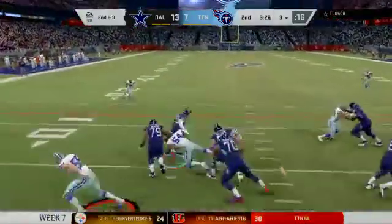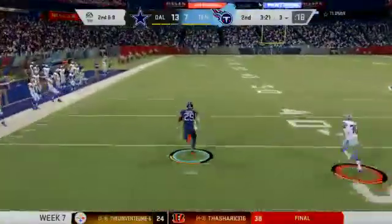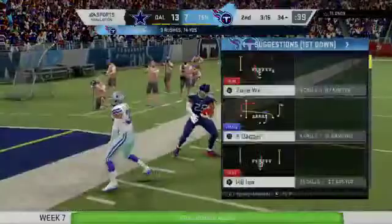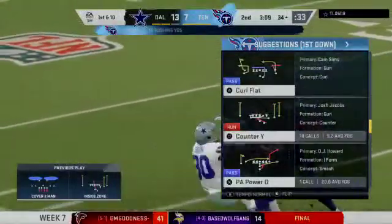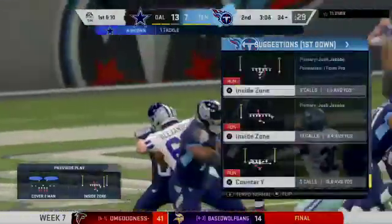They keep it on the ground. This time it's Yeldon. T.J. Yeldon. He's at the 50. And they finally get him down, but not before he reaches the 34. A big hitter there from deep in their own territory. 62 yards on the ground. First and 10 at the 34-yard line.